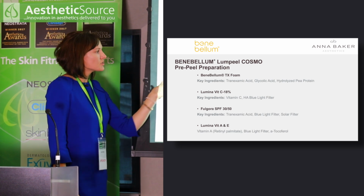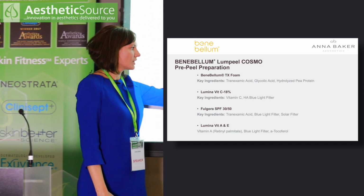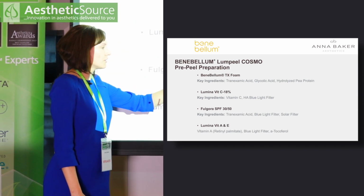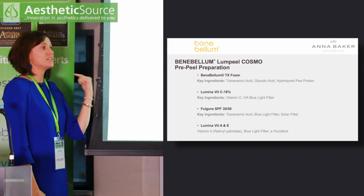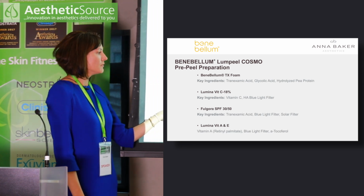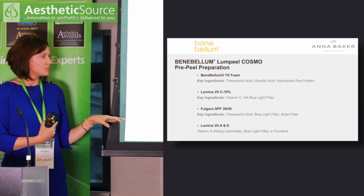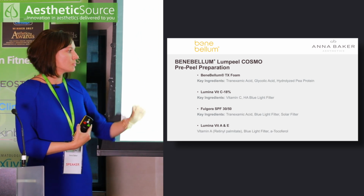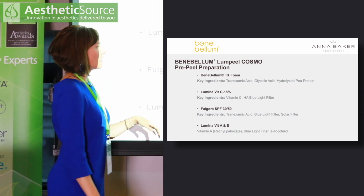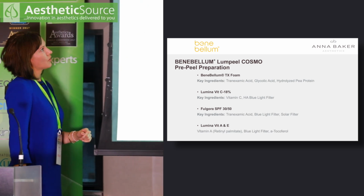We have 2 strengths of SPFs here, the Fulgora SPF 30 and 50, with, again, the tranexamic acid also containing blue light filter as well as a solar filter, which is designed to be used immediately after both peels. And we also have the Lumina vitamin A, which is the nighttime option, which contains a small quantity of vitamin A, the retinol palmitate, also with blue light filter, and the stabilized ester of vitamin E, which is alpha tocopherol as well.